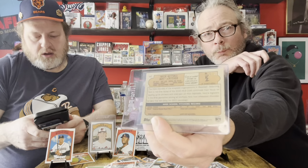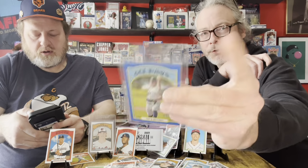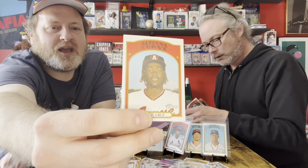That's okay. The guy I watched open a box last night pulled a gold Evan Carter. Well, that would be pretty good. Yeah, this isn't. O'Neill Cruz. There you go, buddy. Altoona Curve. There you go, buddy. Very cool. Hoping to see big things out of him.